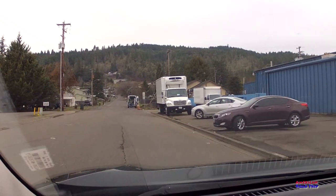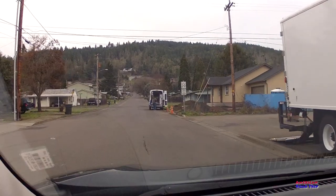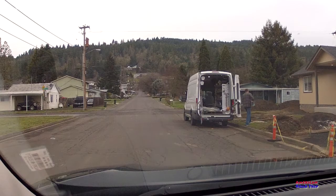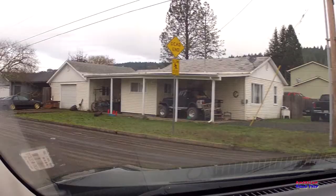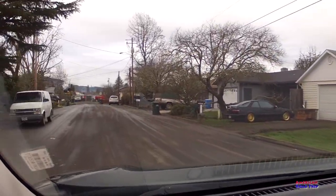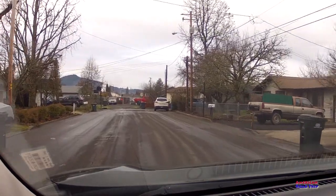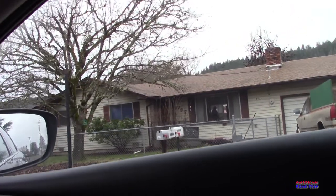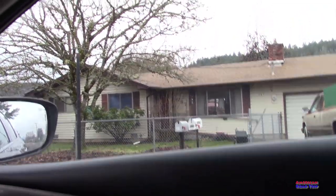Up here is a street that I used to live on. I used to walk this area constantly. This is the way I would go to school. I'd play football in that yard right there. There it is. I used to live in that house right there. Wow.